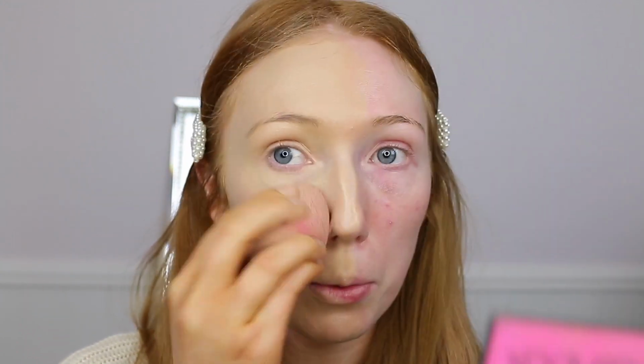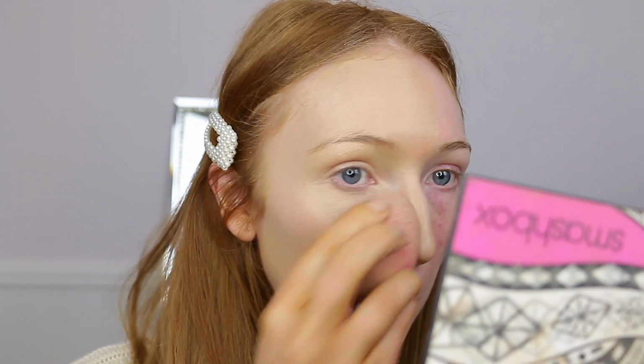And then pop a little bit more on my nose just around here. And that is what it looks like. So honestly, this builds up so well. It looks nice on the skin. It doesn't look cakey. It looks like my own skin but better. And it built up really well as well.